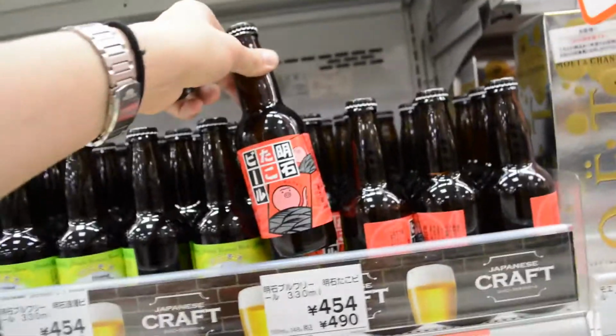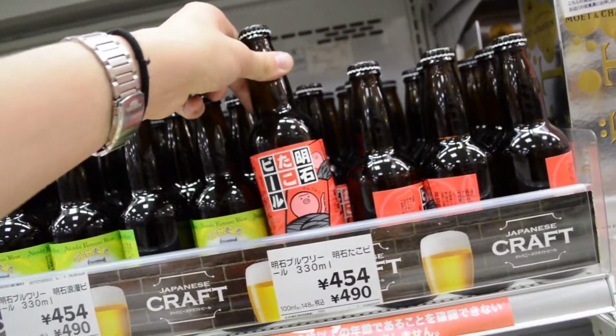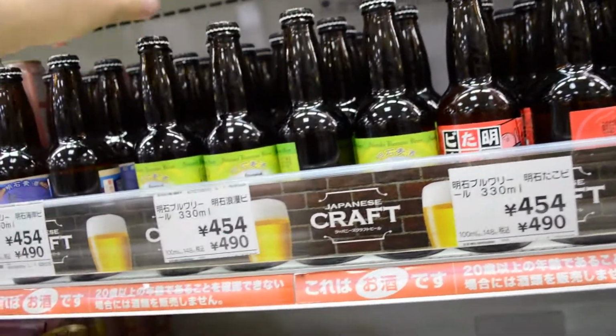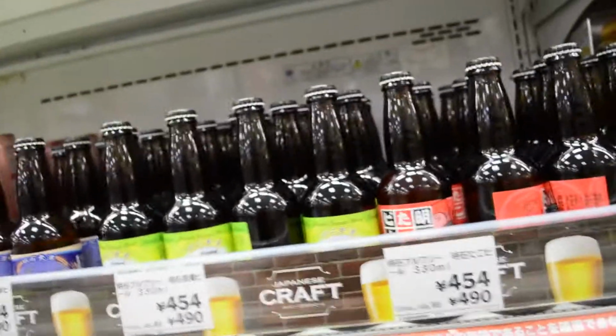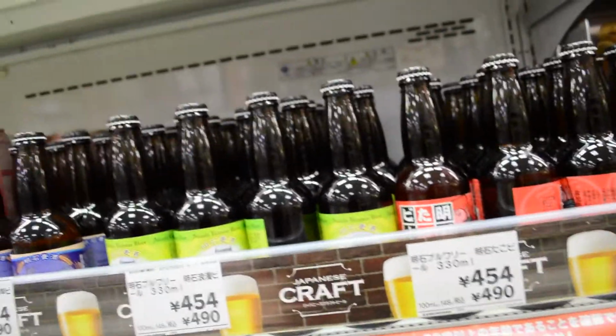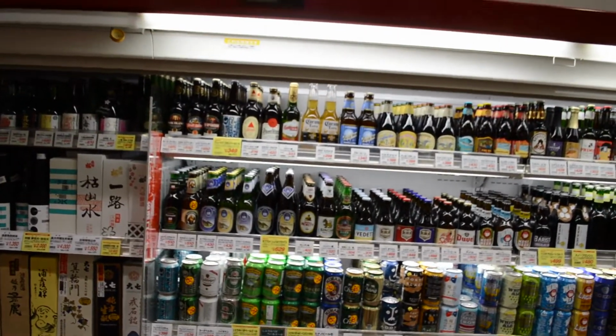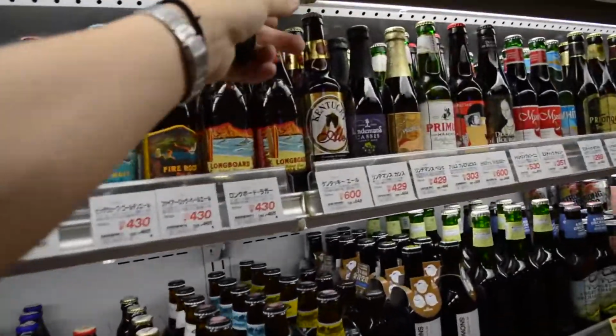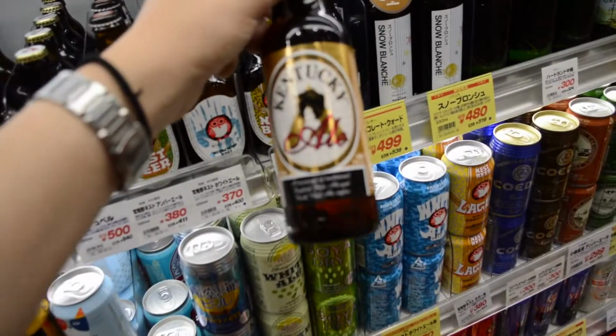This is Akaishi. Okay, so this is from Hyogo, actually. I should get some of this stuff. I mean, it's in a bottle. It could last long in a bottle. It's like heaven on a wall. A shitload of craft beer. Including Kentucky Ale. Like, look at this.